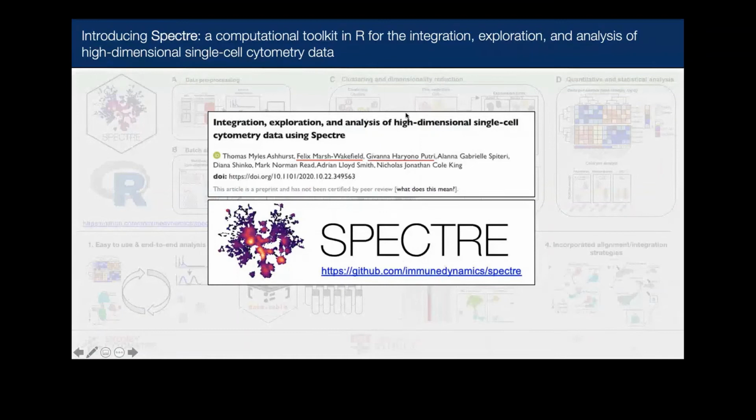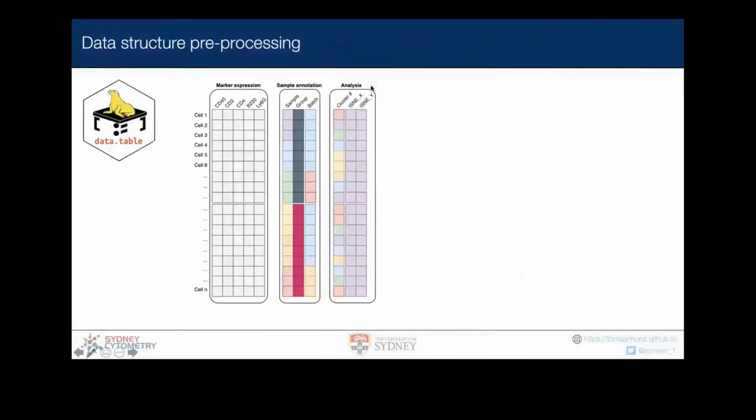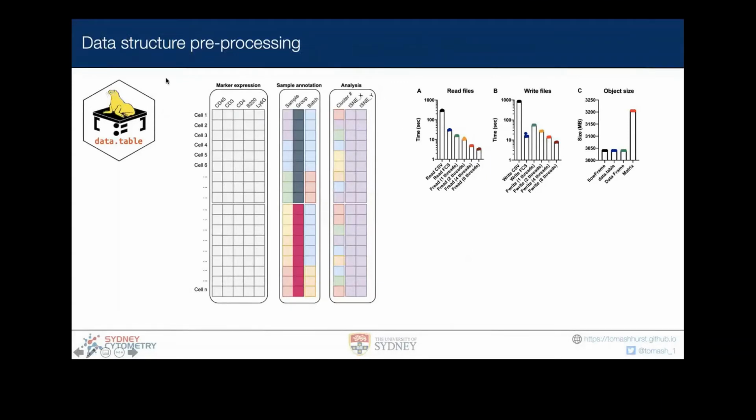If you want any details on this, we'll go through this in a minute, but the preprint and the website where our code is should have all this information as well. All right, so this is just a point on how the data is structured.